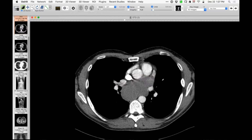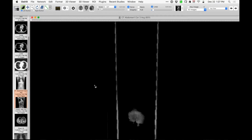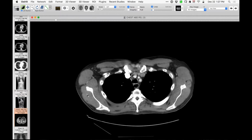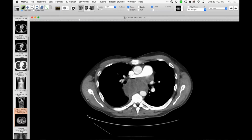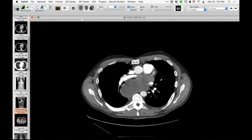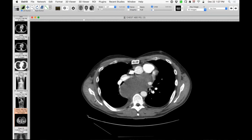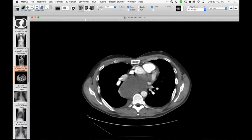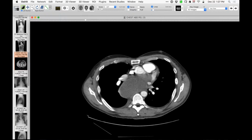That's on the 17th. So now we go forward some days here to the 27th, where he's imaged at the outside institution, and you can see not good. That whole thing is bigger than it was, and you can see a little bit of air here, and you can see a little bit of fluid in the pleural space. So here we are on chest radiography on 12/1.